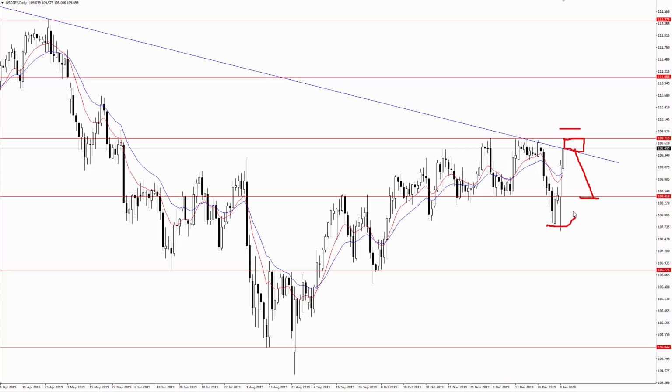But ideally, given this recent false break of support, I would like to see the dollar yen close above this area and then continue higher next week. That's the ideal scenario for me, but it's all going to depend on what happens tomorrow with non-farm payroll.